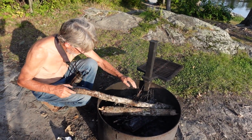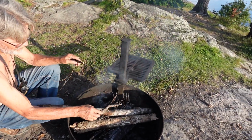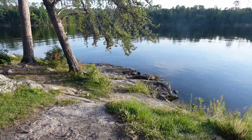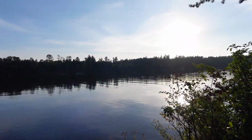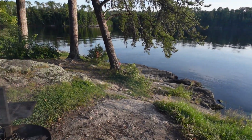Okay, we have our fire going. Thanks to Dad, he got it going in like a minute. Boy Scout. So here we go. Beautiful fire, beautiful view. The sun's gonna set over there over the lake. And I guess I'll show you what we're gonna have for dinner.